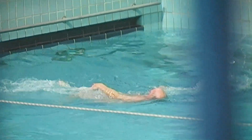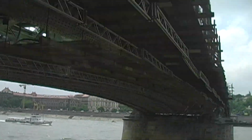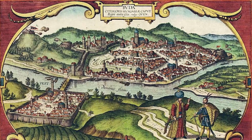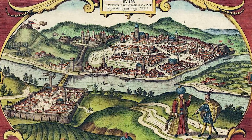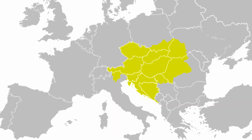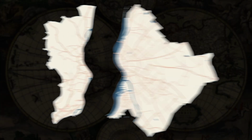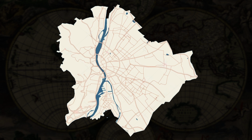The Danube splits the city into Buda and Pest, which, fun fact, used to be two entirely different cities. But back in 1873, when Hungary was part of the Austro-Hungarian Empire, someone had the genius idea to just squish them together into one mega capital.